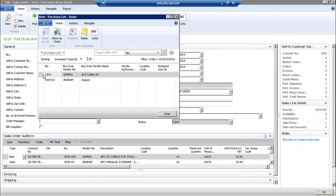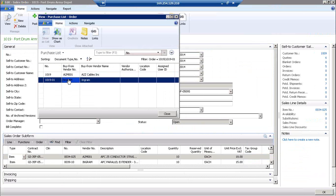Another thing that's nice is the purchase orders are coded the same. So if someone calls up and says, hey, quote 1019, can you tell me where that is in the shipping process? I can go right to the sales order. It's numbered the same way. And then you can see the POs. They're actually numbered in a similar fashion. You've got 1019 and 1019-01. So if I had 3 different vendors, I'd have 01 and 02.